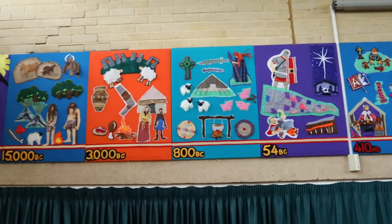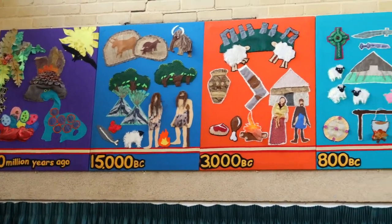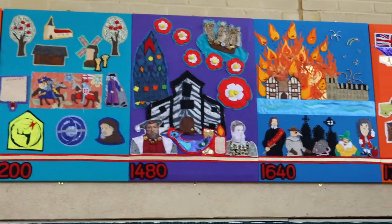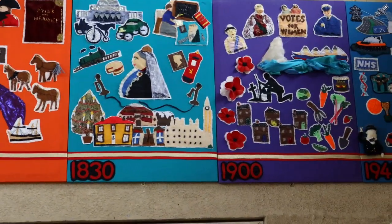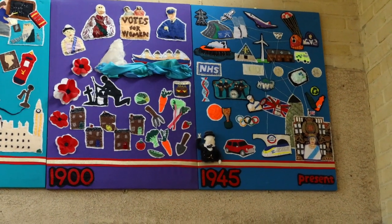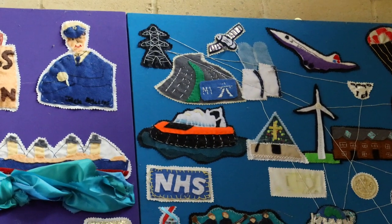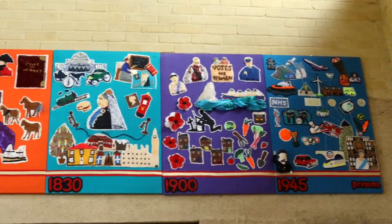And there is our beautiful timeline. Some of you will remember the bits you sewed on there. And you'll have your favourite bits too. Certainly remember sewing my bit and the teacher's one. Was mine, the little bit of road. It's rubbish, really. But a fantastic timeline.